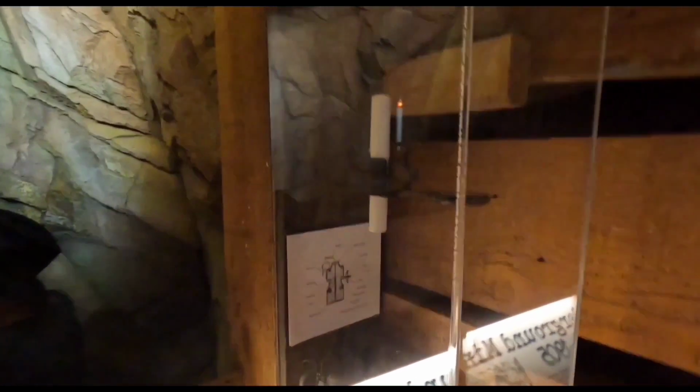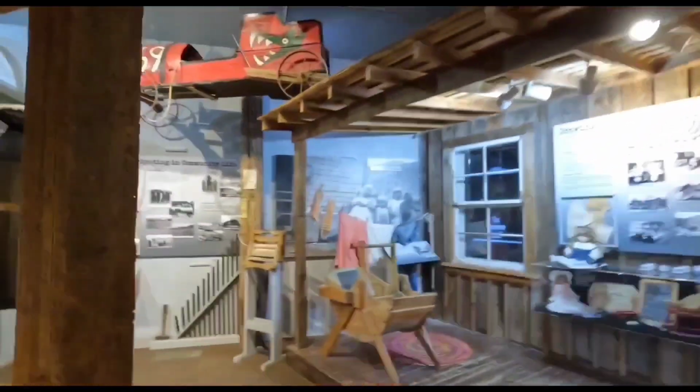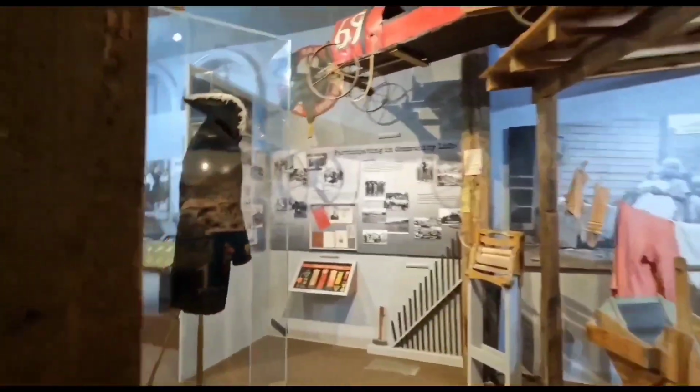Yep. Doing it by candlelight. Oh, yeah. This right here, it's an original candle spike. They would take that and stick it in the wood beams, and then they'd have their candles, and they knew their shift was over when they ran out of candles. So they had to go out in the dark? You'd have just enough to be able to get out. Oh, okay.